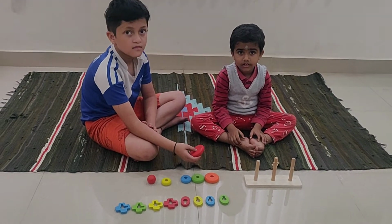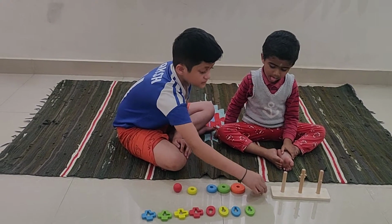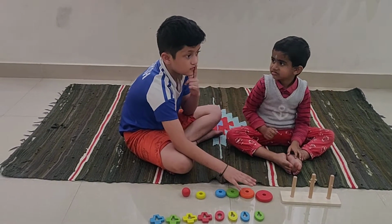Today, we are including the four main principles of Montessori, which are order, coordination, concentration, and independence for a child.